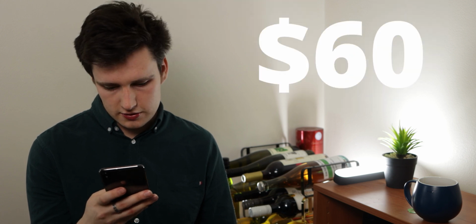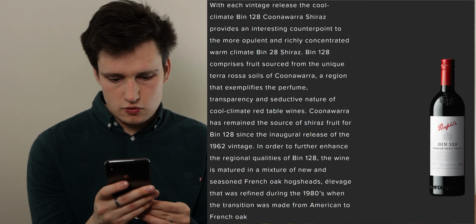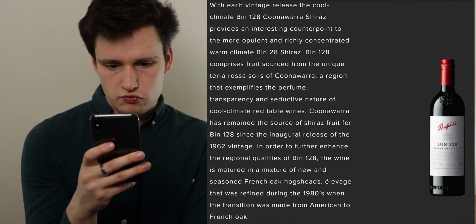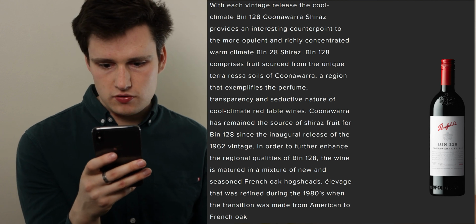And the next wine that was released as part of this collection was the Bin 128 Coonawarra Shiraz from the 2019 vintage, coming in at $60 a bottle. So with each vintage release, the cool climate Bin 128 Coonawarra Shiraz provides an interesting counterpoint to the more opulent and richly concentrated warm climate Bin 28 Shiraz.